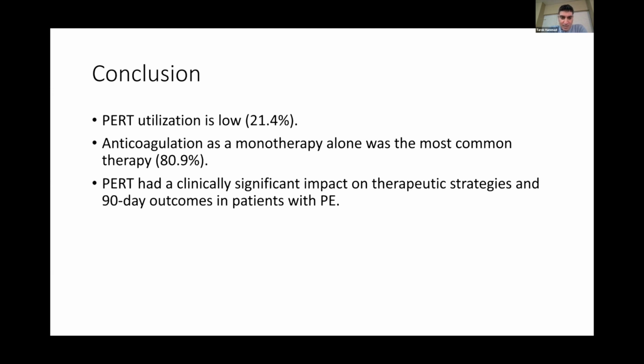PERT, according to this study, and again, our study is unique compared to other studies because it's prospective, and this compares PERT and no PERT in the same era. And it did have a significant impact on the use of advanced therapy and on the 90-day outcomes in patients with PE. Thank you so much.